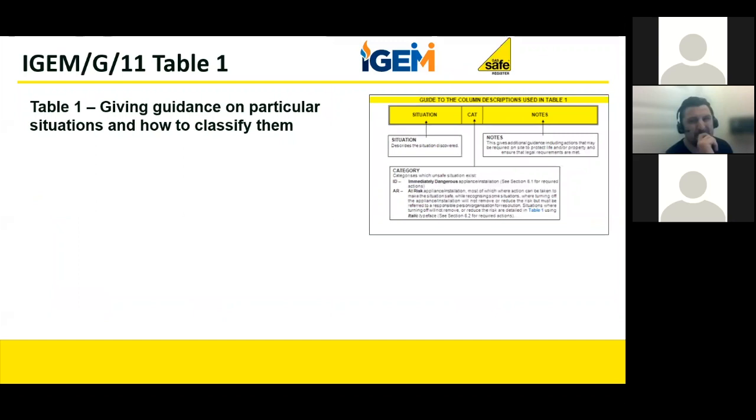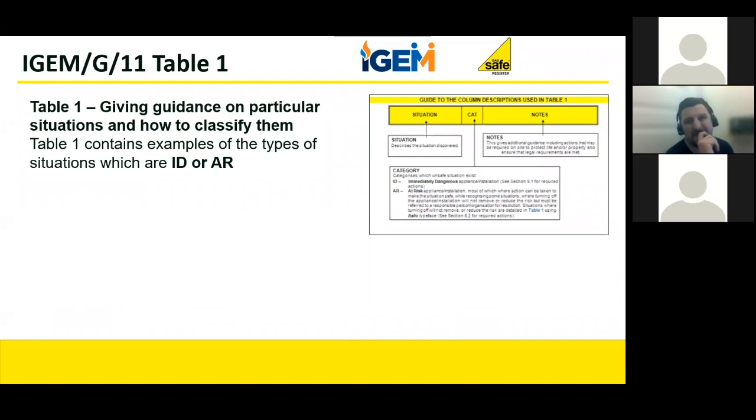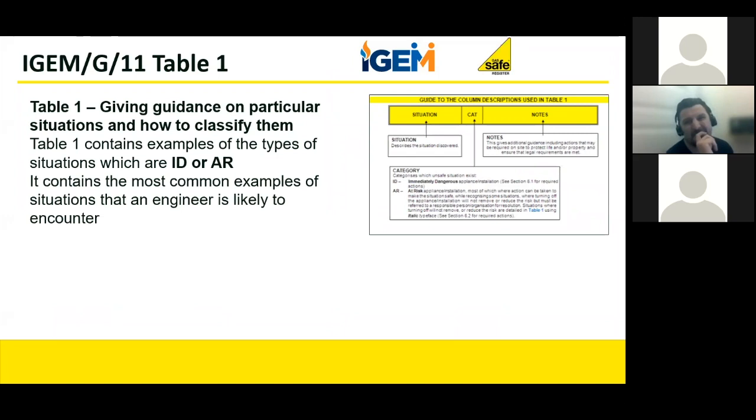So that was RIDDOR. If we go back to table one, these are our classifications of unsafe situations. So it contains the types of examples which fall under the ID or AR category. And we try and contain the most common examples which an engineer is likely to encounter. And there are a few uncommon ones because they're unusual and we just need to point people in the way that we think they should be thinking and assessing the situation. As with any list, it's not exhaustive.